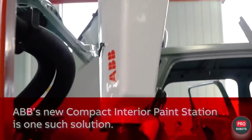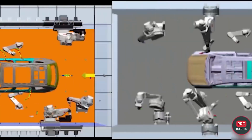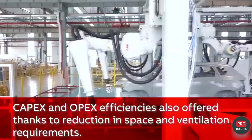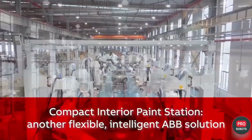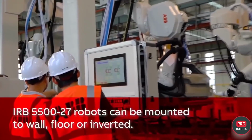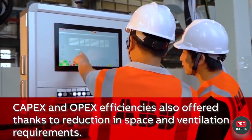The new IRB 5527, with a 3.8 meter wide working area and a choice of floor, wall, or ceiling mounting, has an increased working angle and can reach further than any other painting robot. In addition, all station robots are equipped with ABB's Safe Move safety system and are suitable for collaborative work with humans.